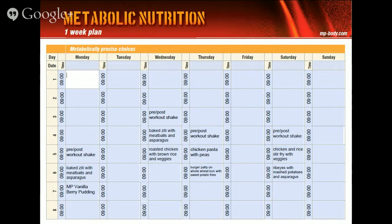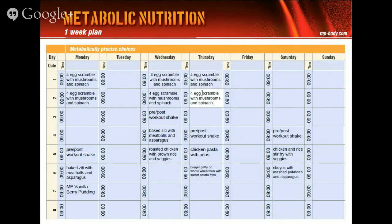Now I am pretty consistent with my breakfast. I'm about always going to eat 4 eggs, and this week I've got mushrooms and spinach. And I'm going to make that. I always make double in the mornings. So that is what I'm going to have on Wednesday, Thursday.